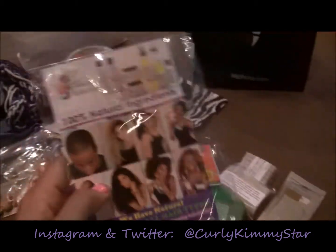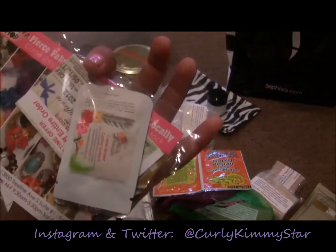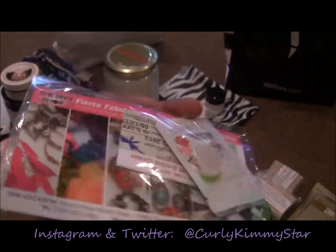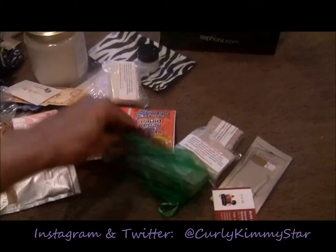I also have a Alikay Naturals little card here, and there's a discount code in there. And the sample here is Creme Brulee Curling Custard. Have not tried any of her products yet, or their products.